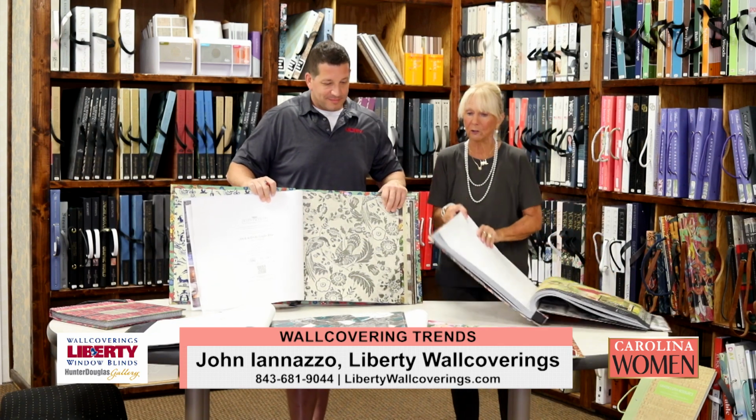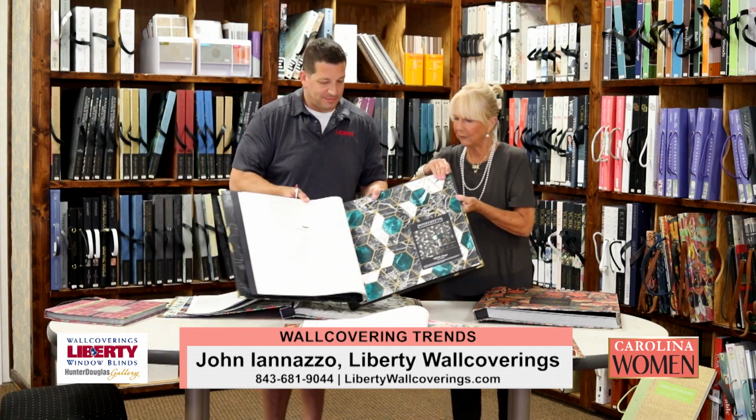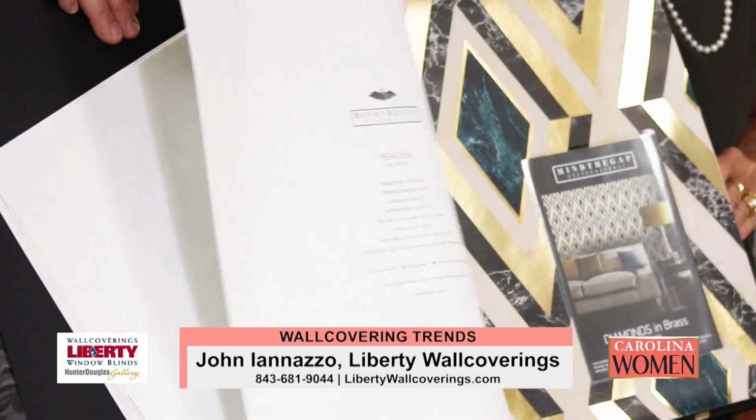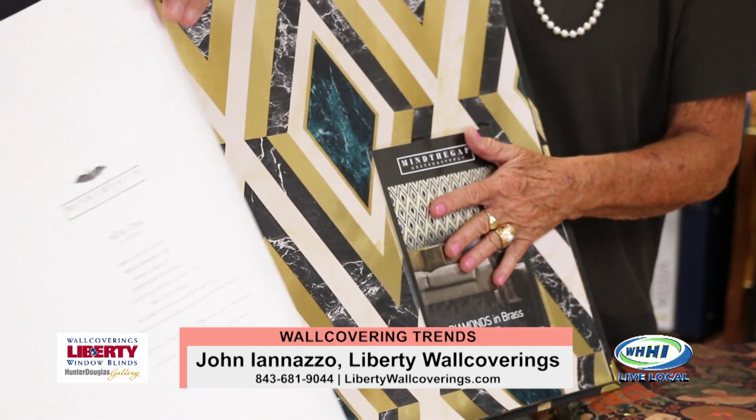One of the things that we were looking at that's sort of new in the field of wallpaper are these metallics. Yeah, a lot of metallics. Look at these. Very bold, geometric, Art Deco.